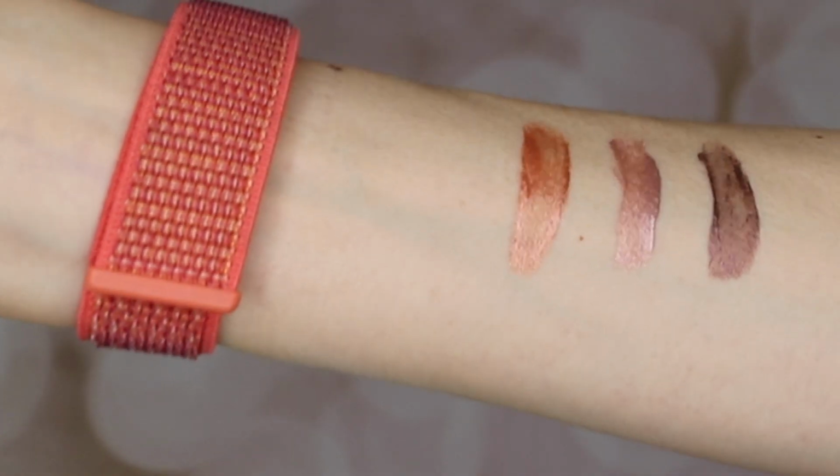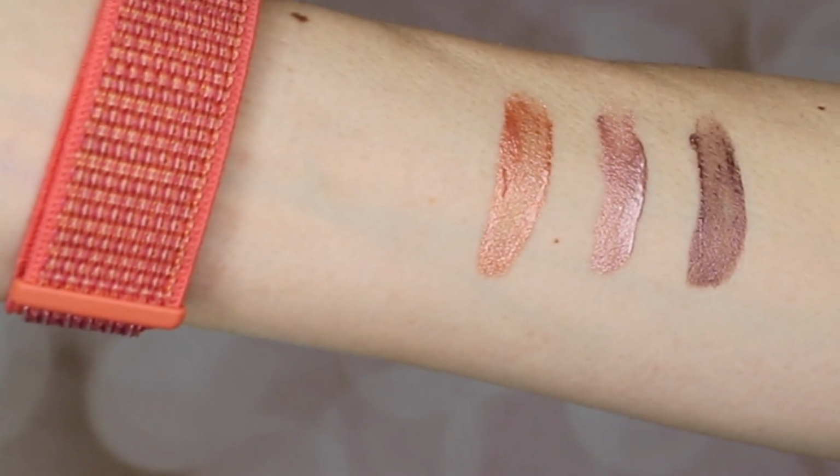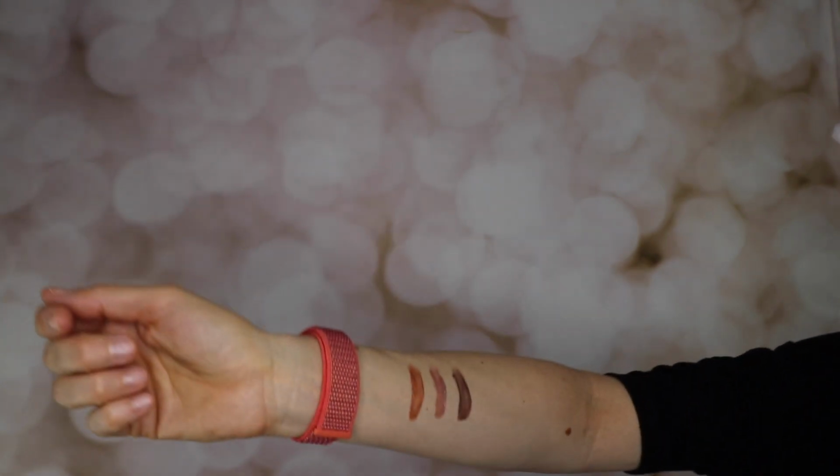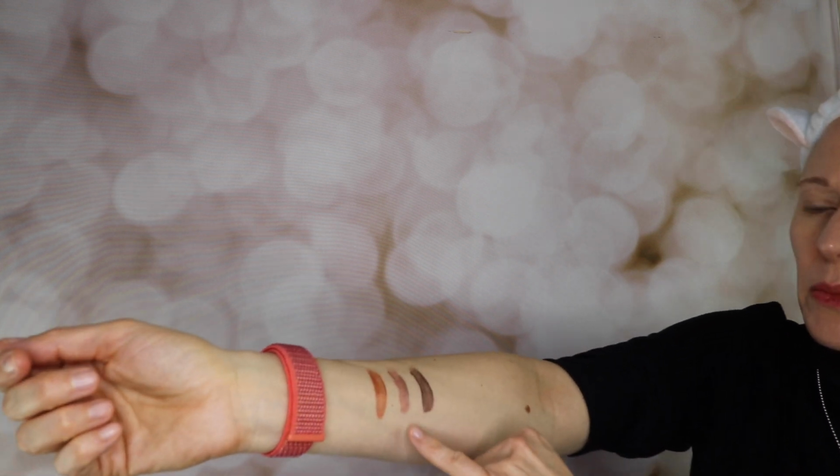Okay, I'm going to zoom in here. So, which one? I'm kind of thinking of going for the middle one. Maybe I'll do that. Okay, I'm just going to make a decision. I'm going to do the middle one, which is, what was it, Rose Quartz? No, it's Quartz Rose, I get it mixed up. So I'm going to do this on my mobile eyelid.